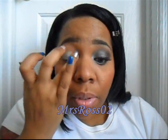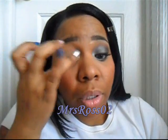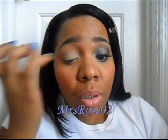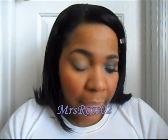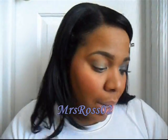Okay, so I'm just going to use my ring finger and I'm blending upward all over the lid up to the crease. What this paint pot is going to do is make the color stay on longer without creasing and make the color pop.